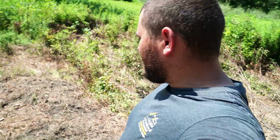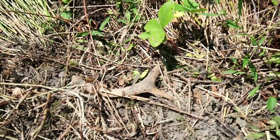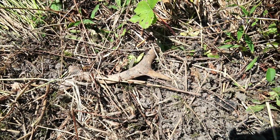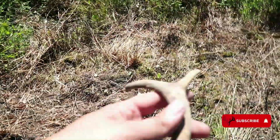I was raking some grass out of the back of the food plot and found something back here. You can barely see it, the lighting's not the best, but I hit that with a rake. It's an old shed. Too sweet.